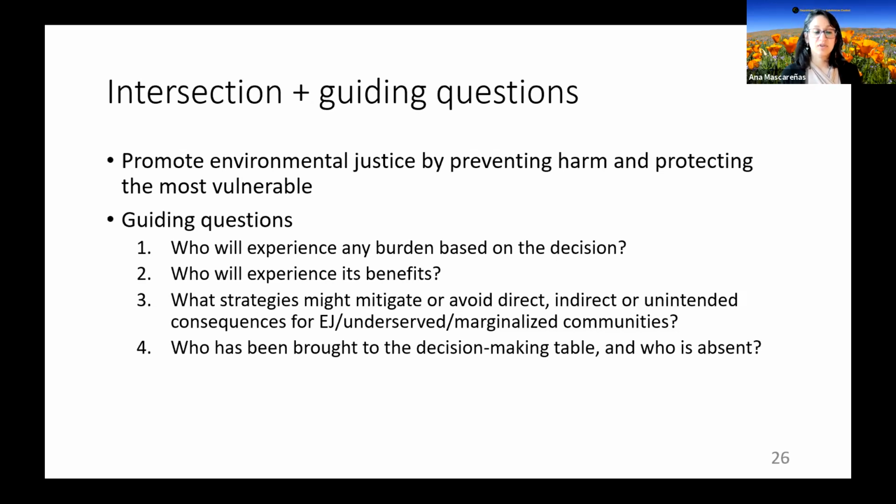If you were to take this action, who would be experiencing the benefits, the burdens? What strategies can you use to mitigate or avoid the direct or unintended consequences, especially for the communities who we saw in these previous tools impacted by the historic redlining and present day environmental injustices? And in decision-making, who is at that decision-making table and who is absent? These are, again, 4 concise questions, but I would encourage you to build them in as an equity consideration into any process. It works through burdens and benefits, process, procedural justice, and then also what strategies we might employ to avoid those.